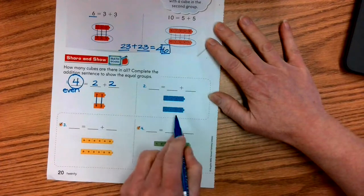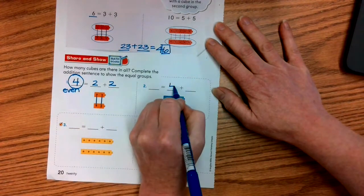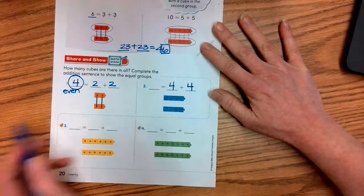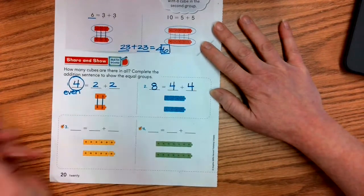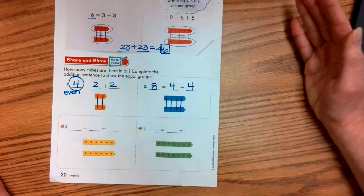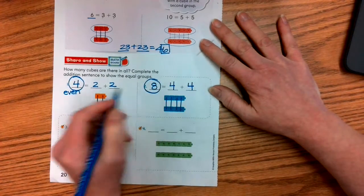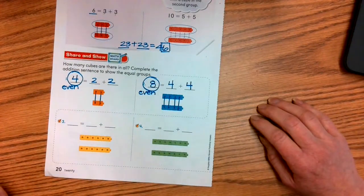What do we have here? How many cubes are in this group? 4. And how many cubes are in this group? 4. We have another doubles fact. 4 plus 4 is 8. Match them up. That shows we don't have any left over. Every cube has a buddy. And again, 8 is an even number.